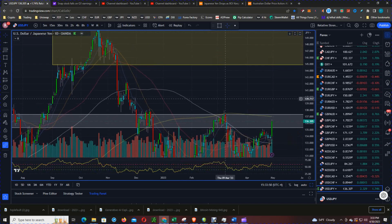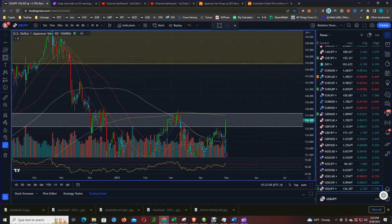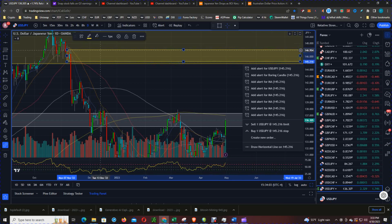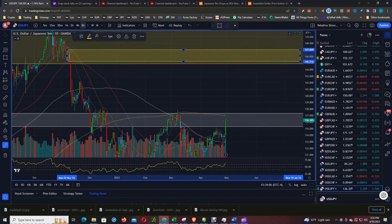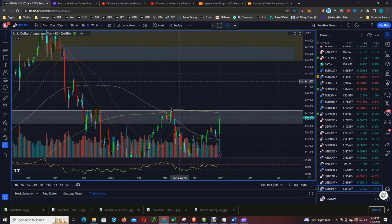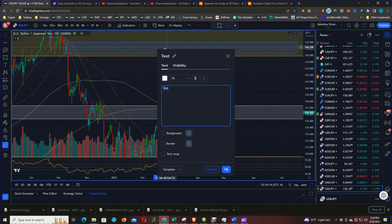Here there's no setup. I will note this level within the monthly sellers area. You have a daily sellers area, the 146. I won't bother marking that. Oh, I'll mark it. The 146.